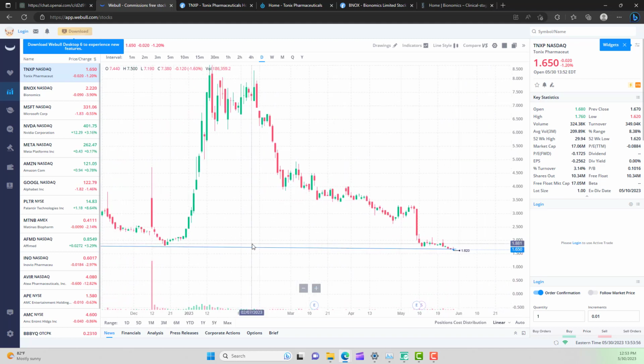So as of right now, the price is trading at a very critical point. It's trading right at the support. It's $1.65. So it's a very critical area. As you can see, the stock price dropped significantly in spite of earnings. They also had a split.